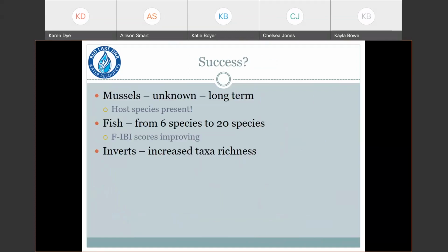So was it a success? As far as mussels go, that's unknown. That'll be a long-term project, but the host species was present, so that's a good indication that we should expect to see them in the future. The fish species went from 6 to 20, and those IBI scores were improving. And the invertebrates, we had an increased taxa richness.